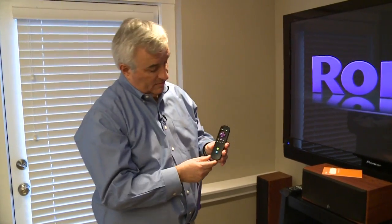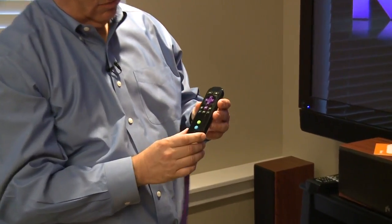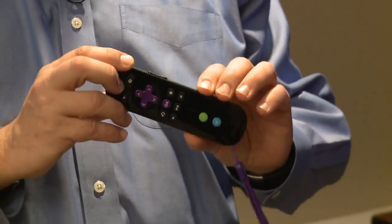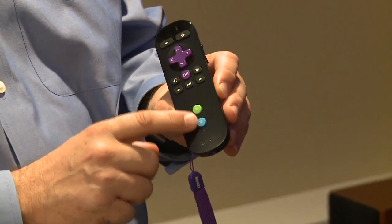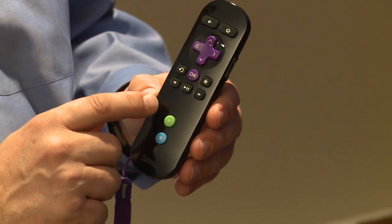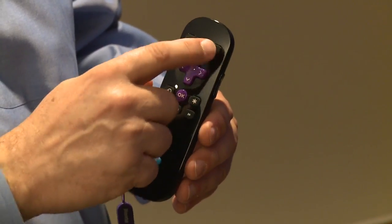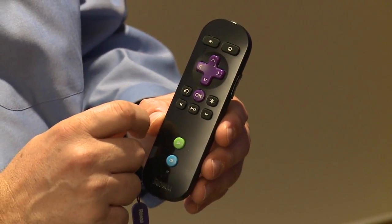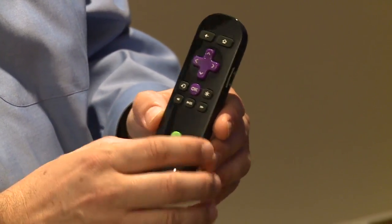So the Roku streaming stick also comes with a Roku remote control. And this is the new Roku remote, which allows you to play video games, including Angry Birds. It has a little AB controller. It has the other traditional Roku buttons, which if you had a Roku before, you'll recognize the home button, the OK button, the back button. But also they've added play, rewind, fast forward. That's typical on the new Roku boxes.